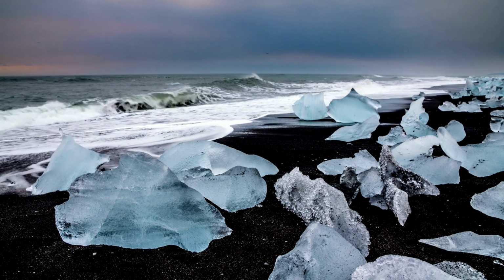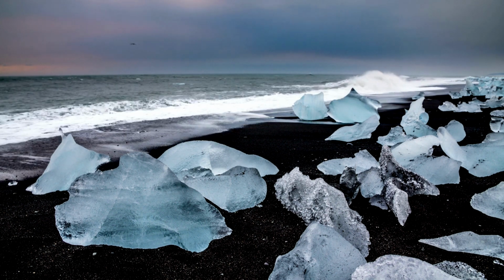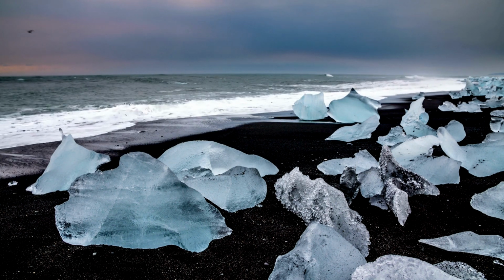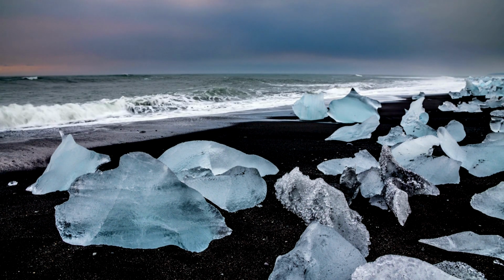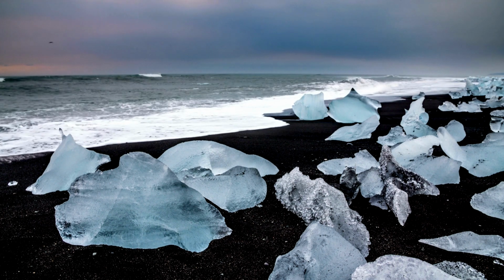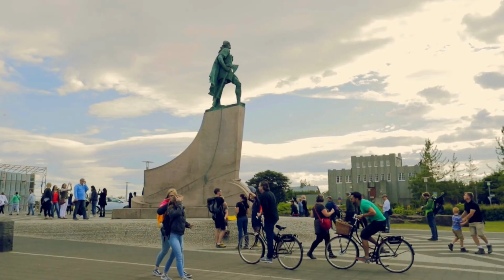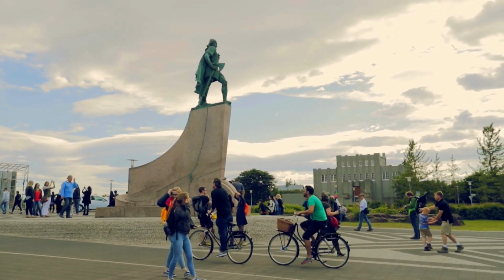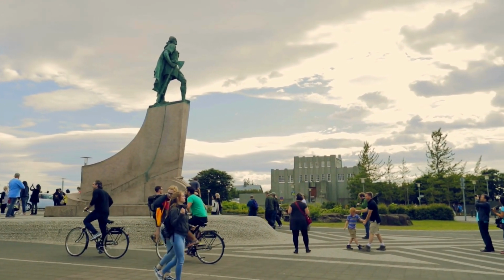But let's say you prefer your hotels a little cozier, with a bit more of that intimate boutique feel. What about Apotek Hotel? That name alone piqued my curiosity. I love that you picked up on that. The building actually used to be Reykjavik's pharmacy. Oh, really? And they've kept some of those original features, which I think adds such a unique charm. I love when hotels lean into their history like that. It's all in the details, right?